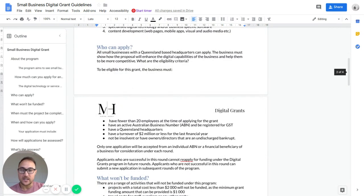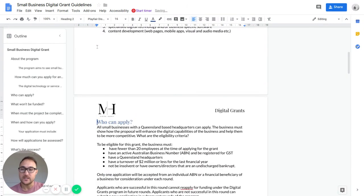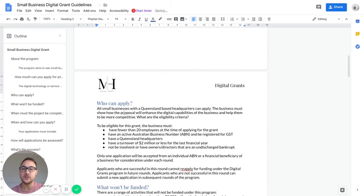I've, again, highlighted this in this document, but essentially, let me tidy up the formatting. But essentially, you have to have an Australian business, right? That's obvious. You need to have less than 20 employees. You need to have an ABN and be registered for GST, and your headquarters need to be in Queensland.